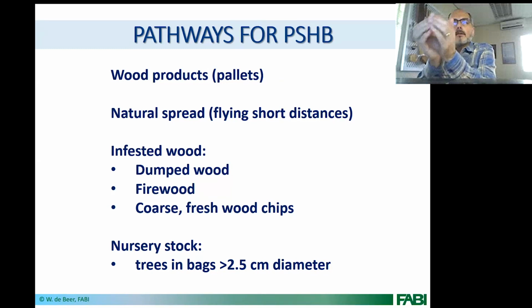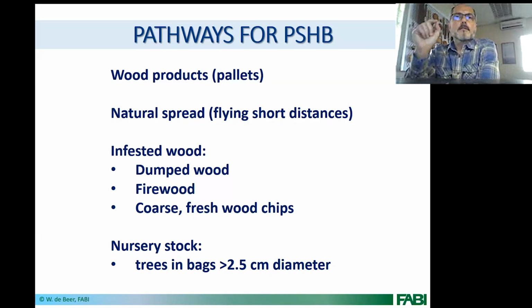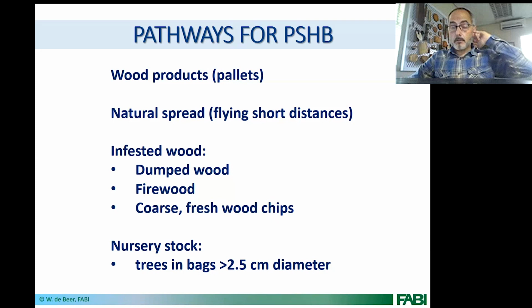So moving a tree with a fungus in it doesn't pose a problem; that fungus doesn't spread by itself. It will kill that tree, but it's not going to spread. There's no evidence whatsoever in any literature that this fungus on its own will just spread. It's only associated with the beetle. It needs the beetle to be moved around and put into trees. So at this point, we really believe that nursery stock does not pose a big problem.